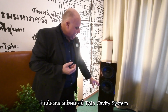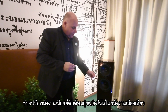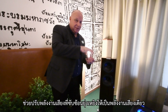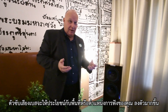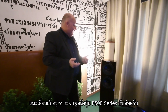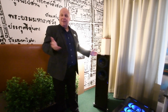It's a twin cavity system. As the bass energy goes down the cabinet to the bass tracks diffuser at the bottom, it turns a complex multi-wave energy form into a single energy point, which hits the diffuser and really reduces the boundary effect we get for room positioning. So you can, generally speaking, get a larger loudspeaker positioned in a smaller room. So it's really good for that. We can talk some more later about some other products. The 500 series is also very exciting. But for now, I'll let you guys have a listen to this speaker.